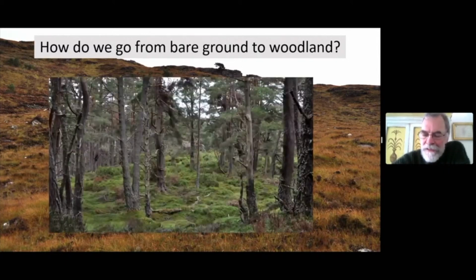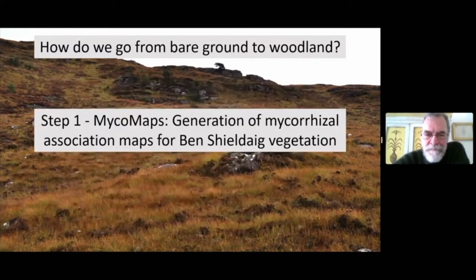So how do we go from bare ground to something that looks like this? This is the ultimate aim, to get something regenerating, which is a mix of birch and pine. So what we started doing was looking at the mycorrhizal associations across the site. And what we've done is to generate maps, effectively, of the mycorrhizal associations on the vegetation across this site.